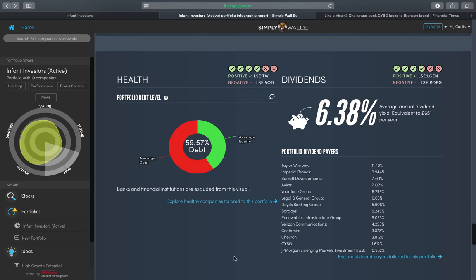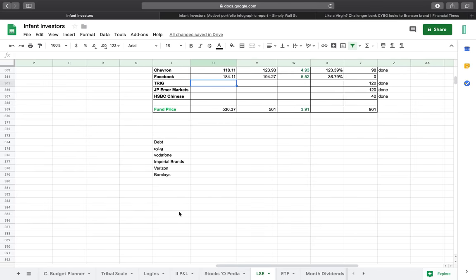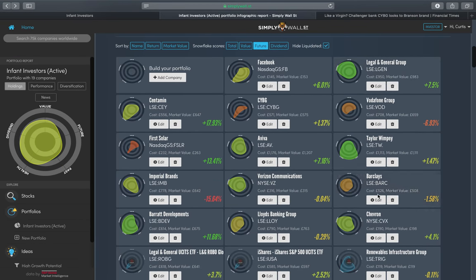And here, in terms of the health, obviously, as you can see, there's quite a lot of debt. So I looked at some of the key offenders of this debt in my portfolio. You've got Imperial Brands, as you guys saw. I think Vodafone was one of those. There was another one I mentioned. Yeah, CYBG, Verizon, Barclays. Those ones here. Where are they? Let me find one of them. Barclays.